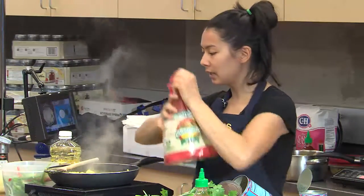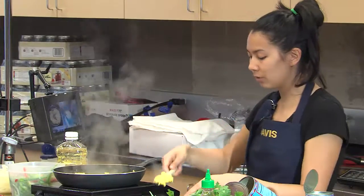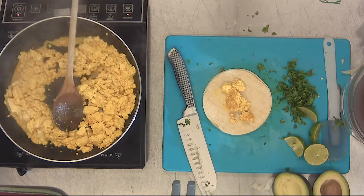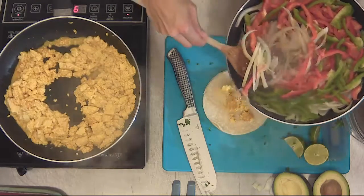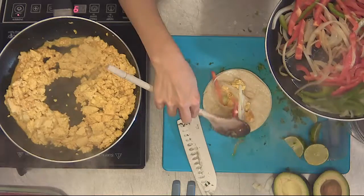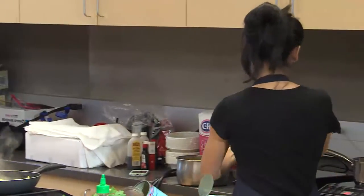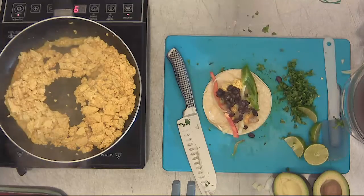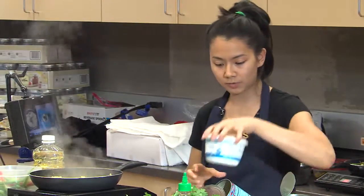I'll typically lay some scrambled eggs or tofu on it. We're gonna put some peppers and onions. Some black beans. A scoop of yogurt.